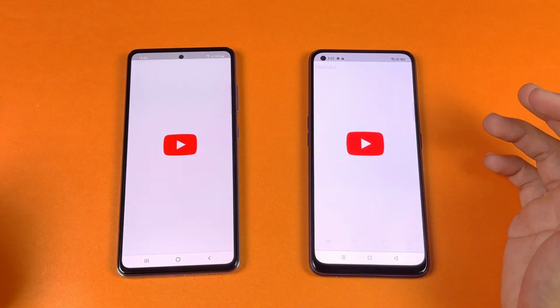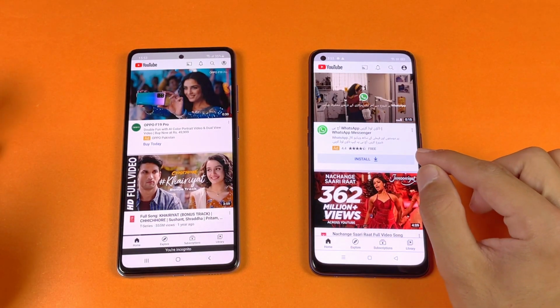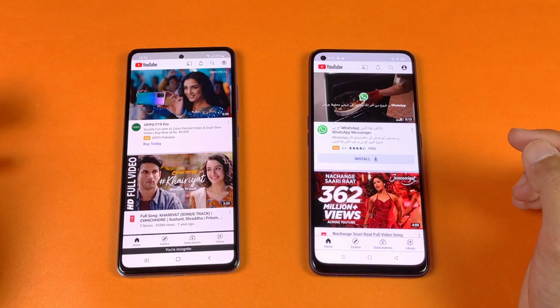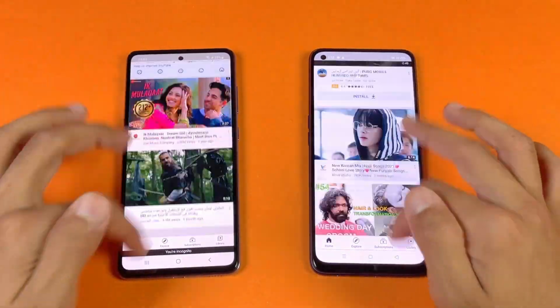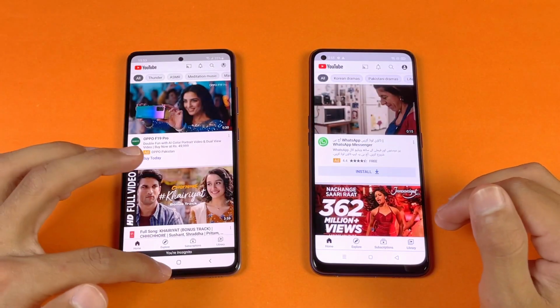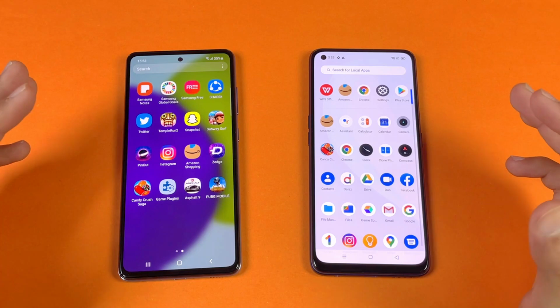Now let's see YouTube, and that is exactly the same. I would say a little bit faster on the Realme 7 Pro if I'm not wrong. Now let's see the scrolling, and that feels smoother on the A52 because of the 90Hz refresh rate display. Now let's check out some game applications, and let's start off with Candy Crush Saga.